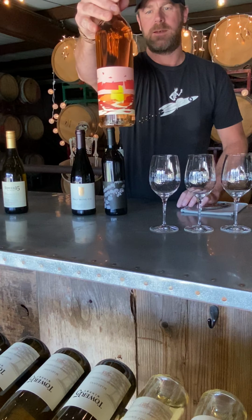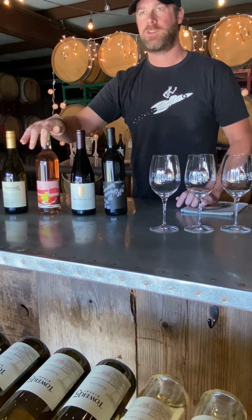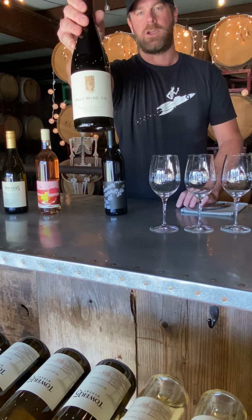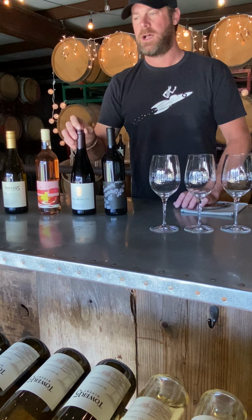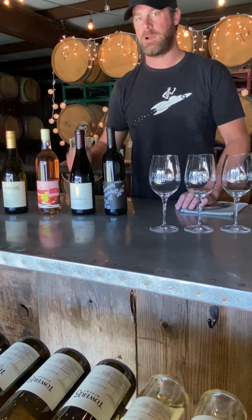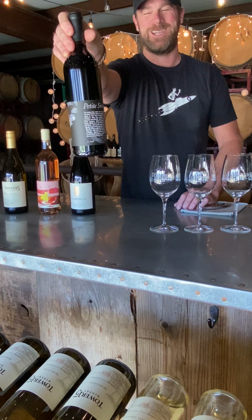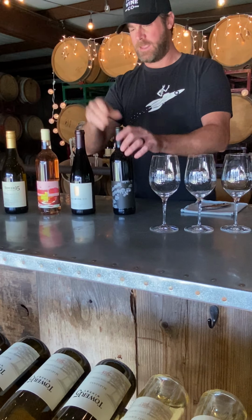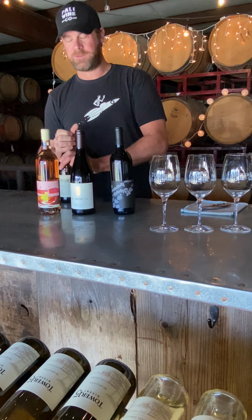2019 Sunset, which is bottled under our neighborhood winery label these days, and it's a dry rosé, also done with Rhone grapes. 2018 Cargasacchi Vineyard Pinot Noir. This is from a very small, highly esteemed vineyard in Santa Rita Hills, so very close to where I'm standing. And lastly, Tower 15 Petite Syrah 2018 vintage. And we're going to taste them in that order. So we'll get started with the White Cap 2017.